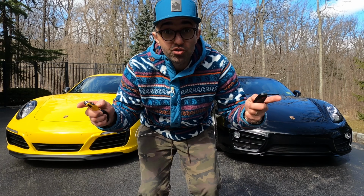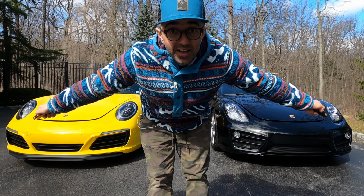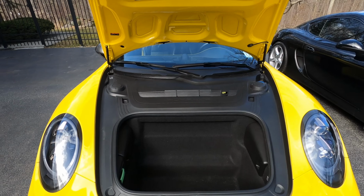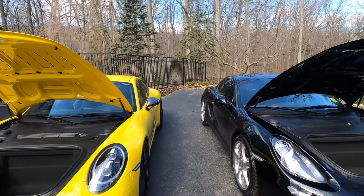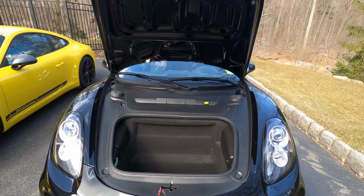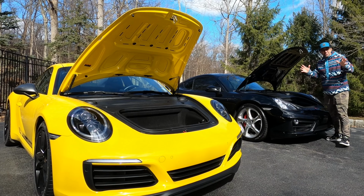And when we pop the trunk, we can see more similarities. So this is the front trunk of a 911, and again, pay close attention to the plastic behind, how deep it is. And now take a look at the Cayman, and again, pay close attention to the plastic and the depth of this trunk. It is absolutely identical.